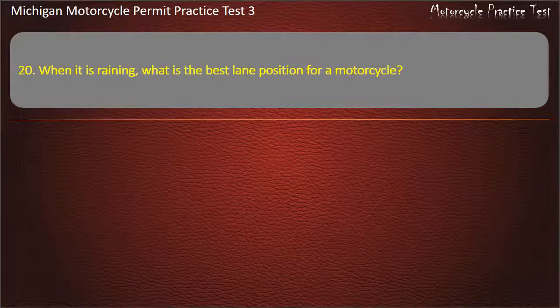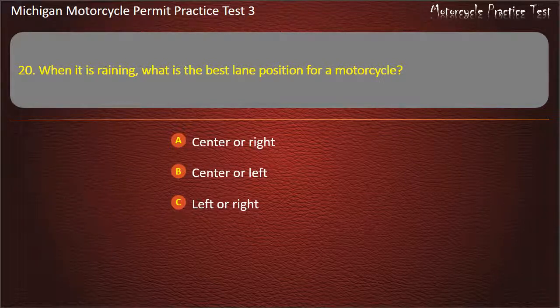Question 20. When it is raining, what is the best lane position for a motorcycle? Center or right. Center or left. Left or right. Center. Answer. Left or right.